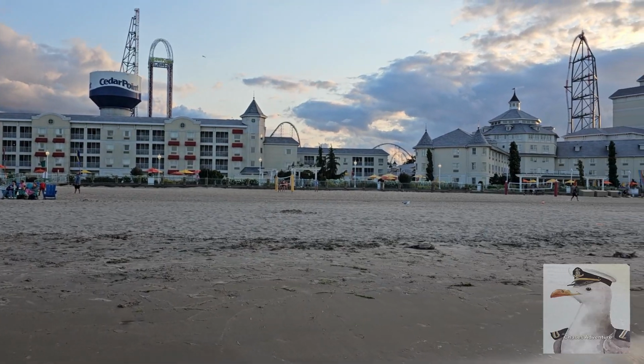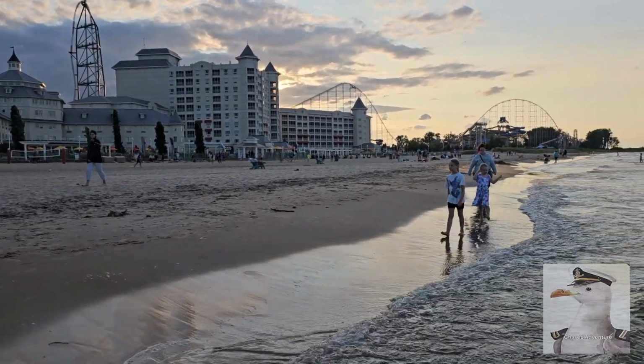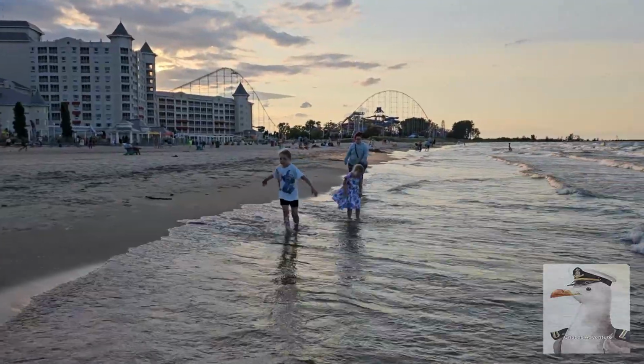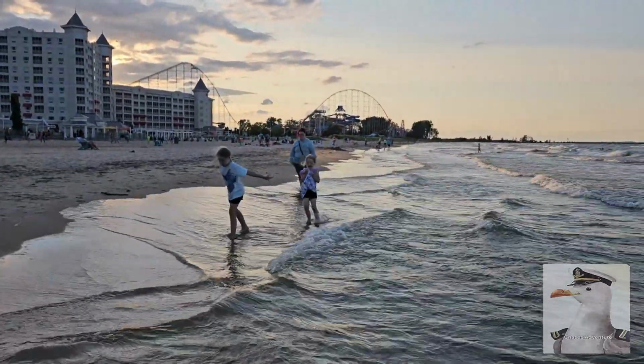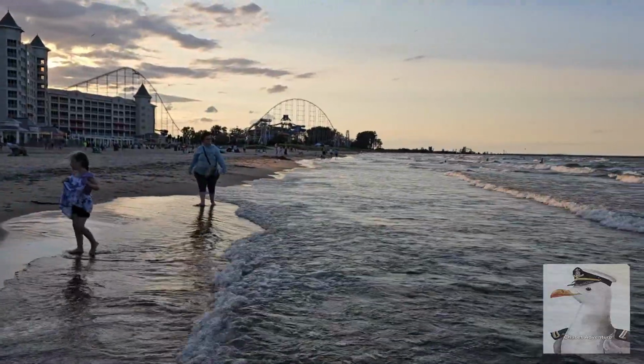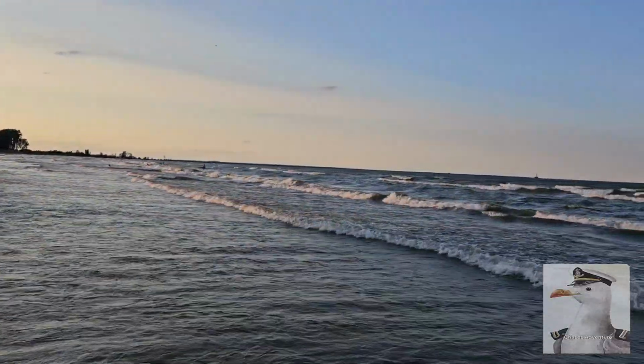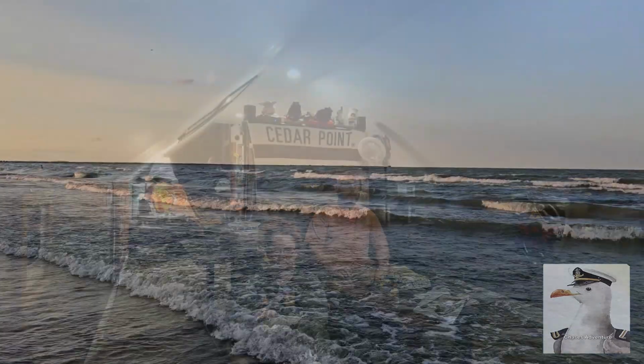And the best part is that Cedar Point is not only located off the lake, but there's a mile-long beach that is free to any of the park goers. And you don't even have to go to the park to go to the beach. It is a public beach. You have to pay for the parking, but the beach is free to anybody, which makes Cedar Point a very, very special place.